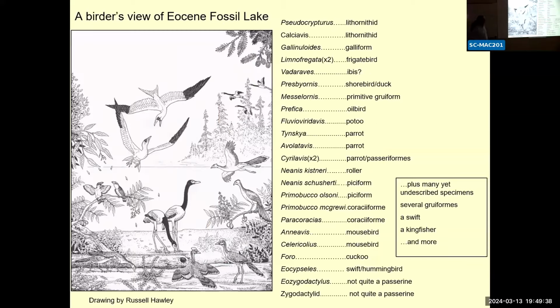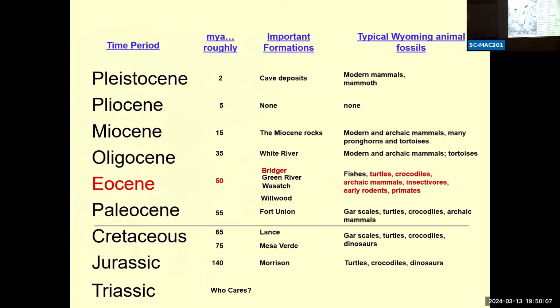Okay, here's a birdwatcher's view of Eocene fossil Green River Formation. I'm not going to put these on the test, but notice it's quite an impressive list. And except for a few species, most of them are known for one or two specimens. That's part of the take-home message. Except for Presbyornis, of course, lots and lots of that. Anyway, I can't remember which ones, but I showed you that.